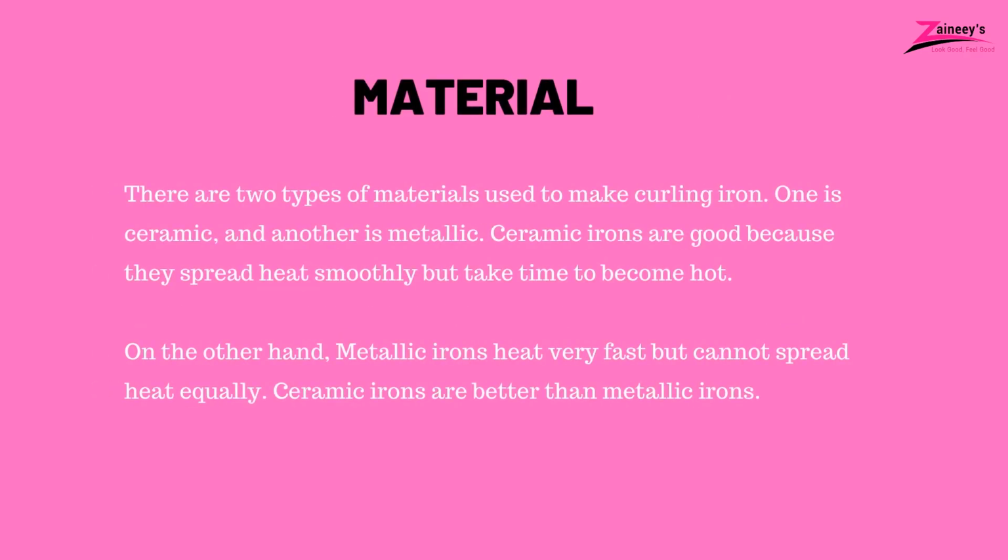3. Material. There are 2 types of materials used to make a curling iron. One is ceramic and another is metallic. Ceramic irons are good because they spread heat smoothly but take time to become hot. On the other hand, metallic irons heat very fast but cannot spread heat equally. Ceramic irons are better than metallic irons.